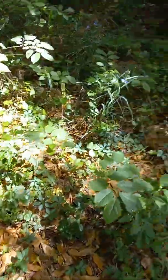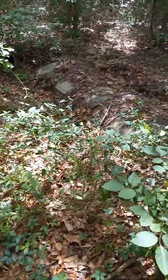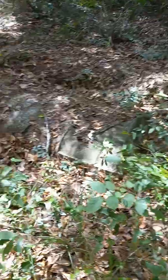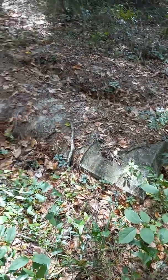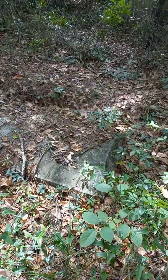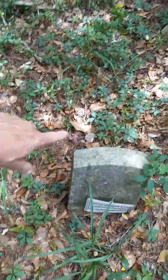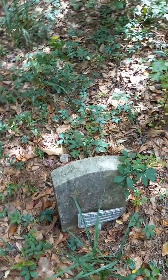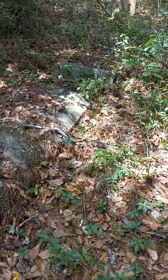See, there's some natural low spots in here, so a lot of flooding. And then you see there are two, and it looks like they've experienced a lot of flooding, the way the pine needles are over there. And here's a headstone, and I don't know if you can see, but where that person would be resting is very low, which makes me think that their rest is not peaceful.